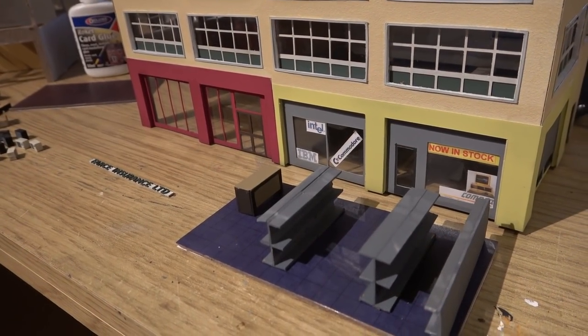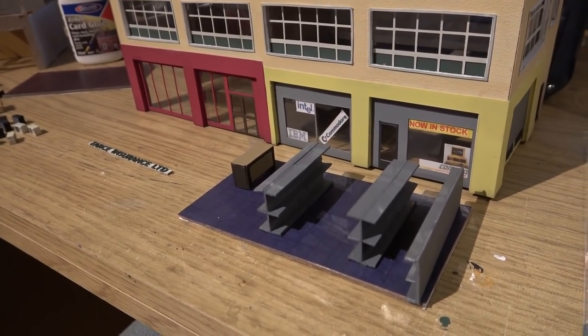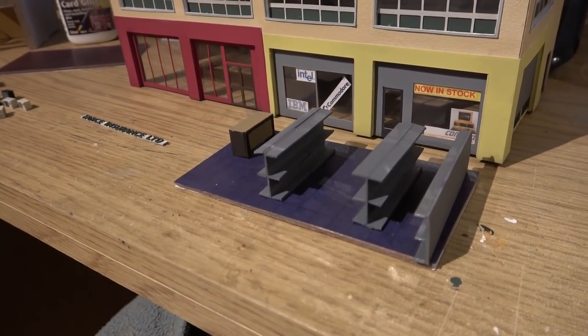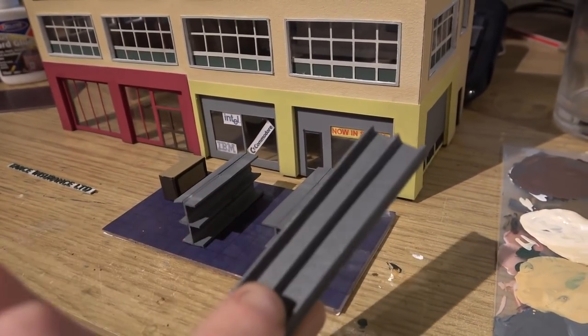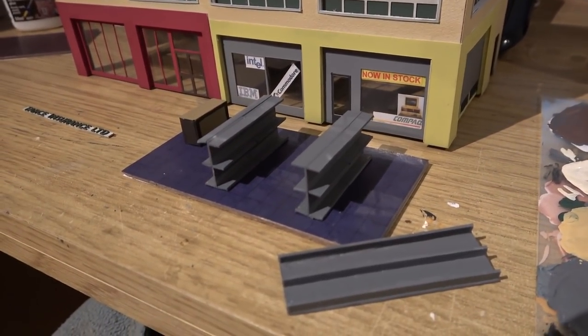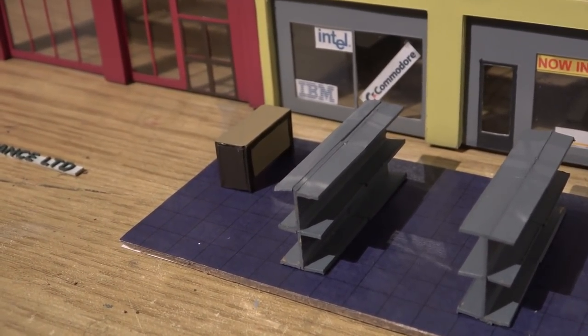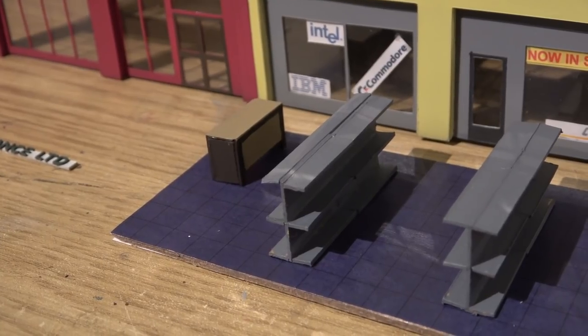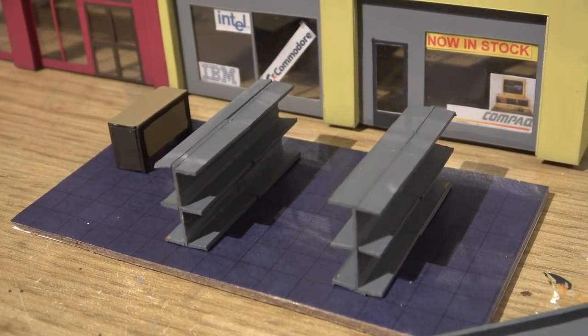So since I've done those couple of bits, we've turned our attention to starting to do some of the shops and shop fittings. You can see the electronic shop is starting to take shape. We've got some shelving, which I've just made out of some scrap materials, and we've got a little desk over there where you pay for stuff. We'll try and put a cash register on there. So now we need some electronic goods to go on the shelves.